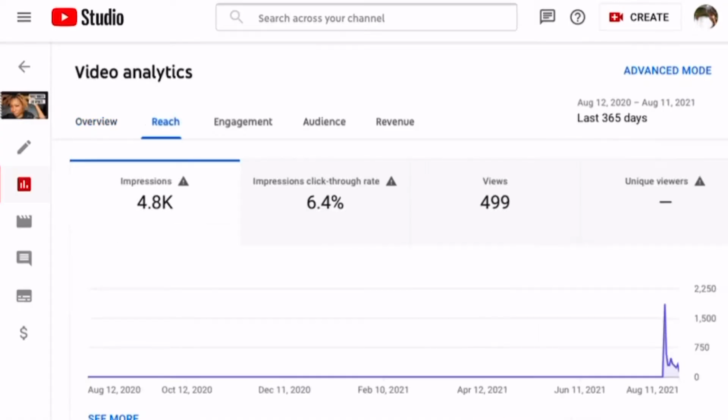And we have impressions here. Impressions is how many times your video thumbnails were shown to viewers, and this is on TV as well as game console devices. So basically, this is how many times your thumbnail pops up, whether YouTube is suggesting your video or when someone searches for something. This is a measurement of how many times your thumbnail has made an impression on viewers. The second tab is your impression click-through rate, and this measures how many times viewers actually click on your video after seeing it on YouTube.